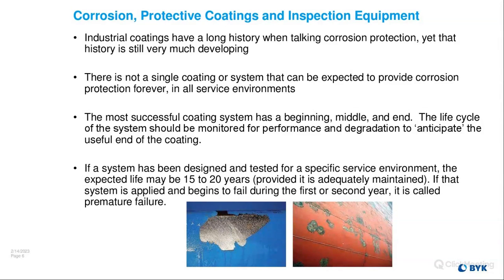It's basically what I was just talking about. If a system has been designed and tested, an expected life may be 15 to 20 years, if adequately maintained, as I said a little bit earlier. If something is to go wrong before that, exponentially before that, it's called premature failure.